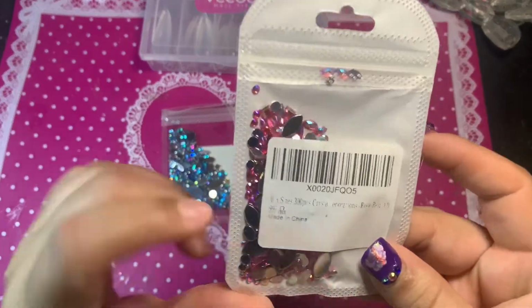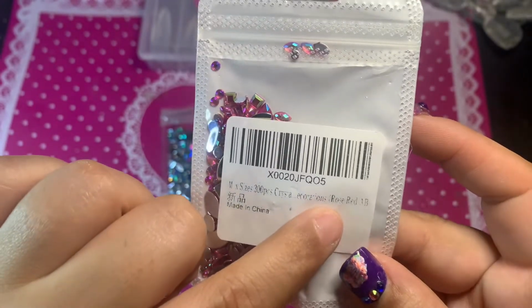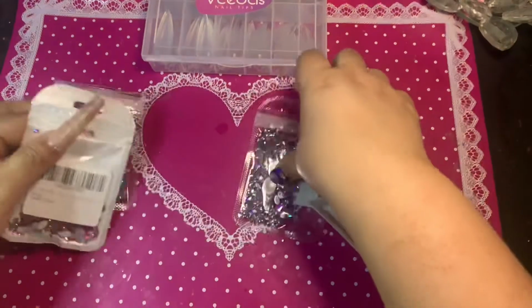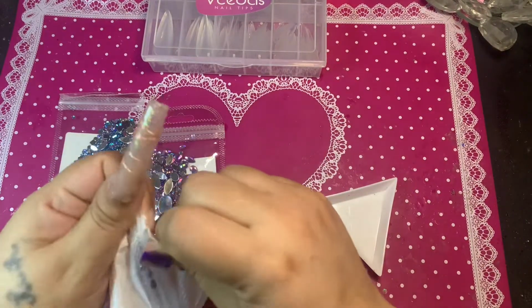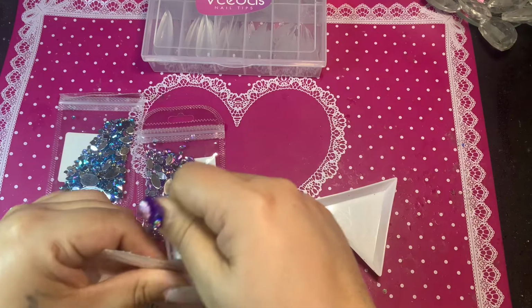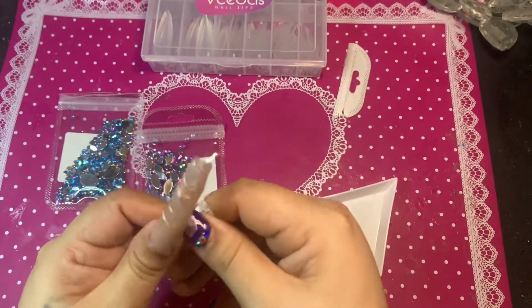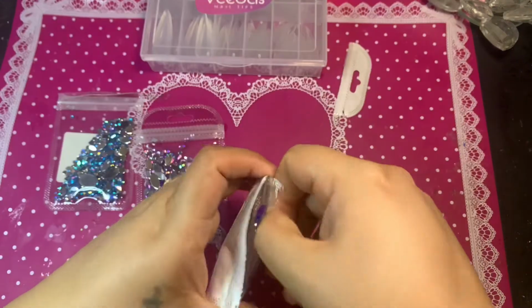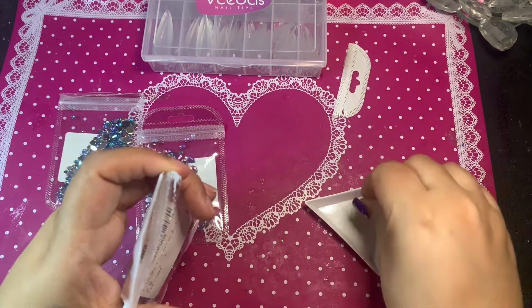You get 300 pieces of all different sizes and shapes of rhinestones, and these are the colored. I don't know if they're red pink or rose pink or rosy red. Something like that, besties. I'm not sure, but they come in so many colors. They have like 10 or 12 colors, and when I saw these, I'm like, I don't have this in my collection. I really need these rhinestones.